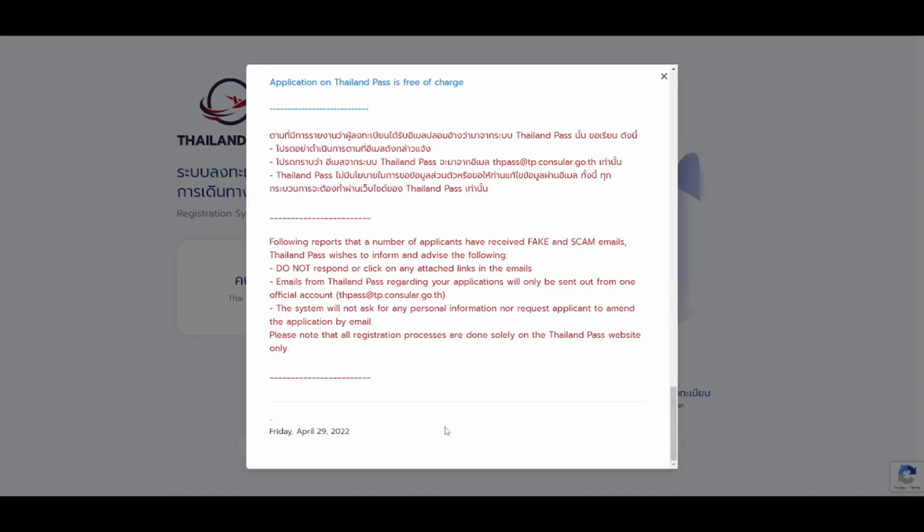There have been a lot of fake scam emails about Thailand Pass going around, but just remember, it's like any spam. Do not respond to it. Do not click on the links, otherwise you'll end up with trouble. Emails from Thailand Pass will only be sent from the official email account as shown on screen. It will not ask you for any personal information in the email, but it will on the application form that we're going to have a look at now.